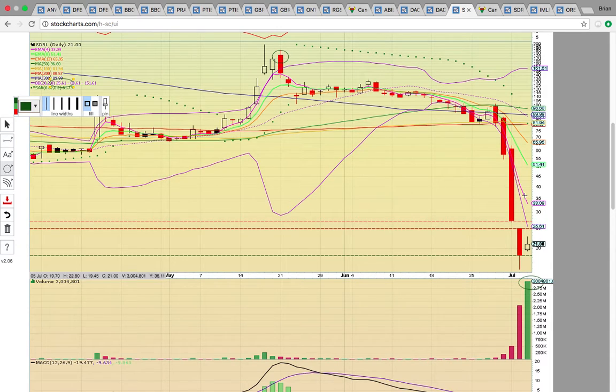EMA 4 is way up here at 33. Keep in mind it's coming down fast, but for dead cat bounce plays, that's always the target. It will be tough, though, to break above this 25 resistance zone, but there are still nice gains in between this level and 25. And to the downside, if it dropped below the close from yesterday, that's going to signal downside.